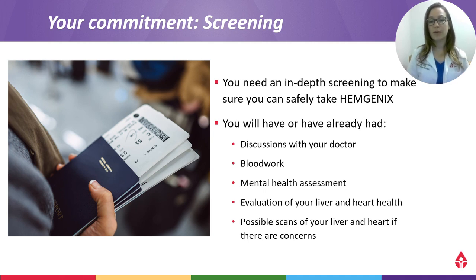We'll also do a mental health and psychosocial assessment to make sure that you're ready for all the things that are expected of you, both during your infusion and in the follow-up period after, and see if there's anything we can do to help increase your chances of success. And then, of course, we'll have to make sure that your liver and your heart are healthy enough. This could include blood work, taking a look at your medical history, and possibly doing scans of your heart or your liver if there's any concerns.